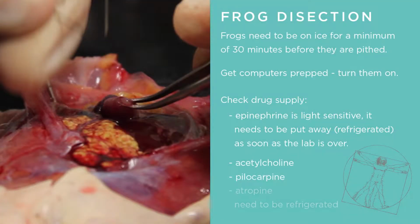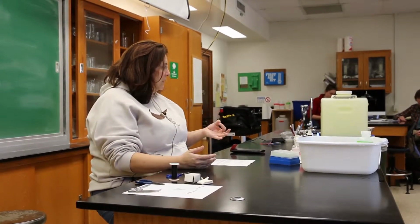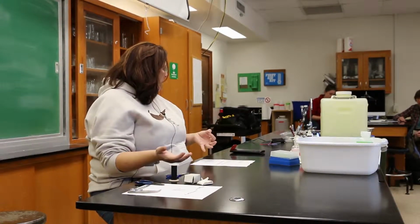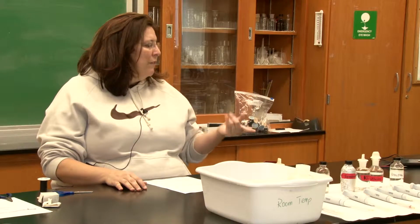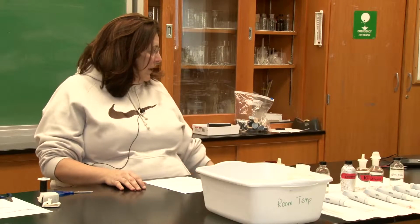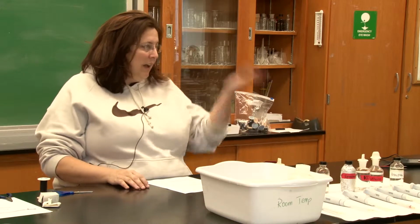Acetylcholine, pilocarpine, and atropine also need to be kept in the refrigerator. So you need to get those out early so they come to room temperature before they're used, because if they're really cold, when they add them to the heart, it will slow the heart down artificially. Okay, so you need to make sure that you get those out when you get here, except for epinephrine. Epinephrine, if you want, you can get it out and put it in one of the cabinets up underneath to keep it out of the light, but we don't want to have it sitting out in the light.